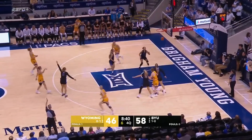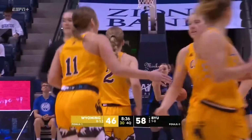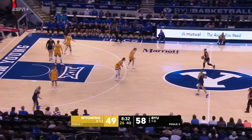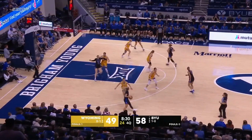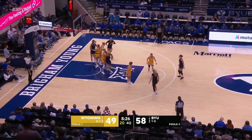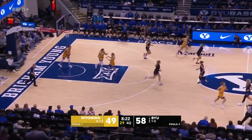Deep from Mellema, they needed that one. Wyoming gets a 3-pointer. They were 0 of 7 in the third from distance. They were 7 of 14 in the first half. Yeah, they shot so well in the first half. Well, the game plan for BYU is to take away the inside game, but the adjustment in the second half was the 3-pointers. You see a block inside.